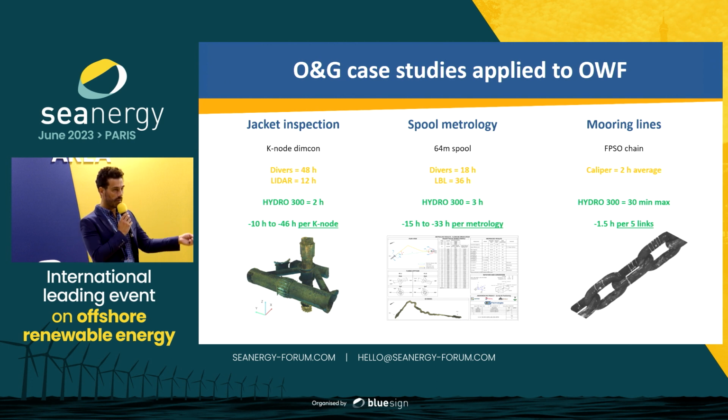This was a project in the Caspian Sea where it was supposed to be done by divers, so a shift and a half, 18 hours. And if it had been done by the acoustic methodology, LBL array, it would have taken around a day and a half.